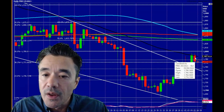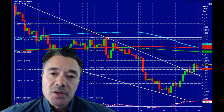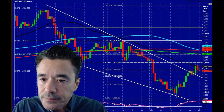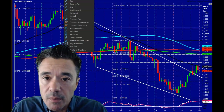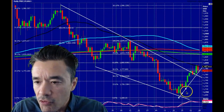It just shows you when the market gets spooked about inflation, when the market gets spooked about a stronger economy, gold always takes a tumble. Just bear that in mind with the CPI number. We get a strong CPI number, I'm pretty sure gold will take a tumble. But even if we get a weak CPI number, is gold really going to rally that strongly?